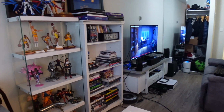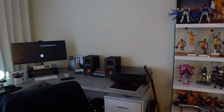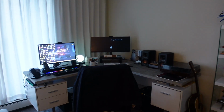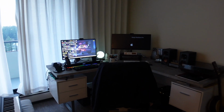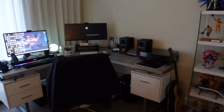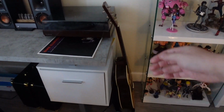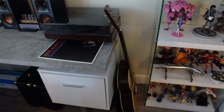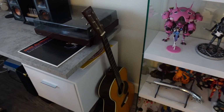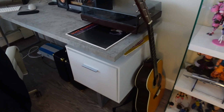All right, cool. Now we move on to my desk area. So this is my desk area here where I do my work, and also my main computer where I do most of my personal stuff. So let's take a look at my desk then. First of all, I put my Martin OMJM guitar here. I just don't have a space for another guitar stand. So my Martin OMJM acoustic guitar I just put here for now.